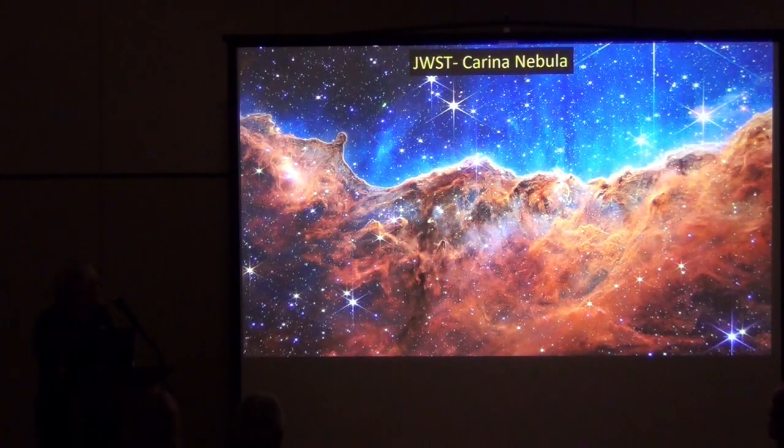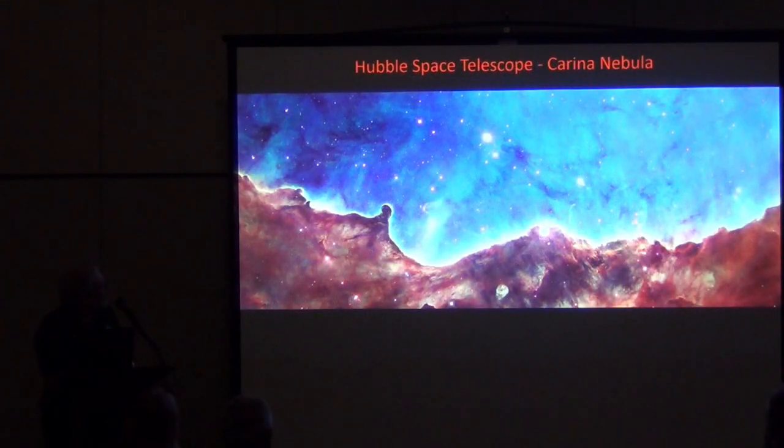Same image. There's that little bump, but you can see the difference in resolution. We can see deep, deep into this cloud of dust now. We can see hundreds more stars being born. We can actually see through this dust to the stars that are way out in the background. I'll go backwards and forwards here just for a second. This is the best the Hubble could give us, and it was fantastic for its time.